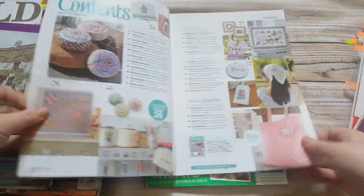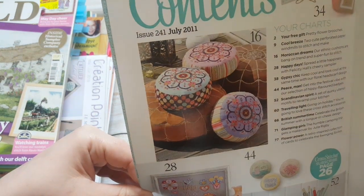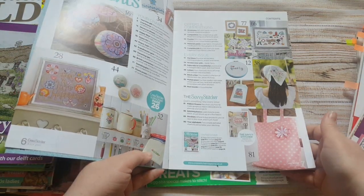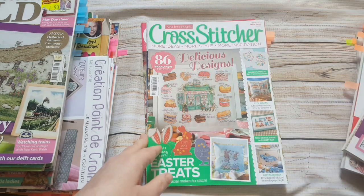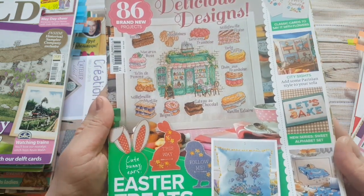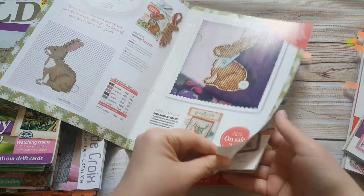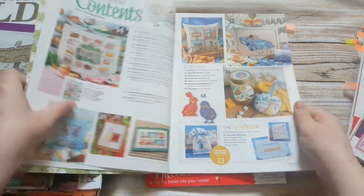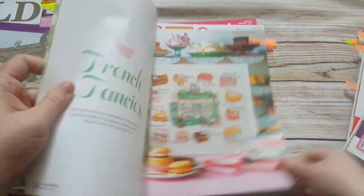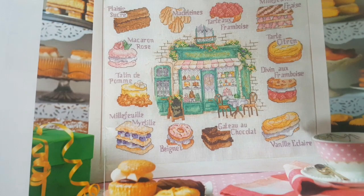Some miniatures there. This one is lovely. The small stuff as well. Nice. And I have chosen nothing from this one. No markings. Of course this one, because of all the sweets. This bunny I gave away. Lovely. And of course that's the sampler of all the sweet stuff. Candy shop.